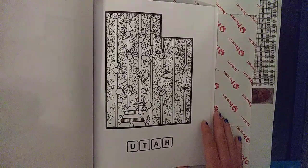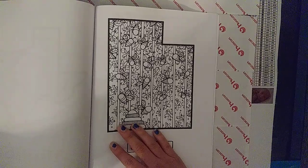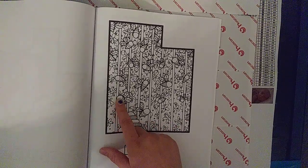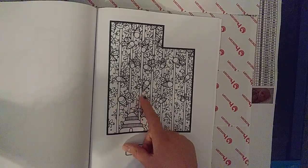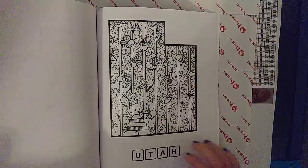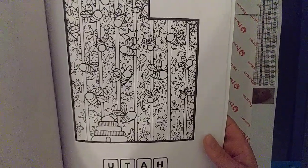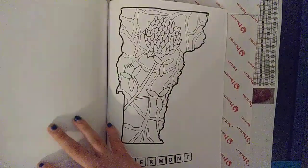Here we have Utah, which is the Beehive State. And this one was one of the first ones I did just because that's where I'm from. And I was trying to decide between doing realistic bees or more cutesy illustrated bees, so this is what I decided upon. But yeah, Utah's the Beehive State.